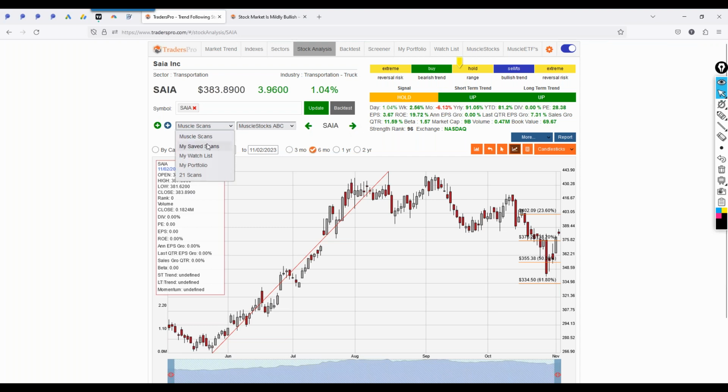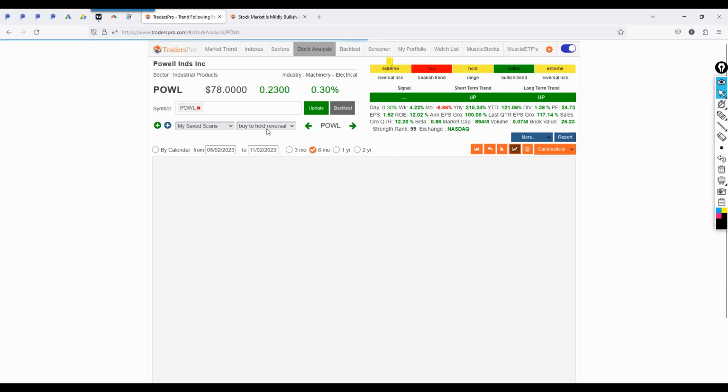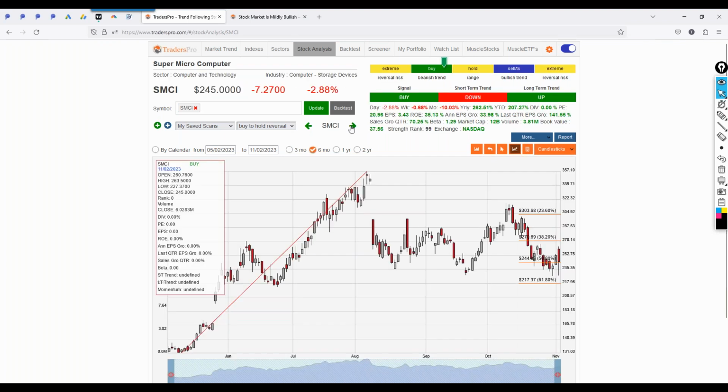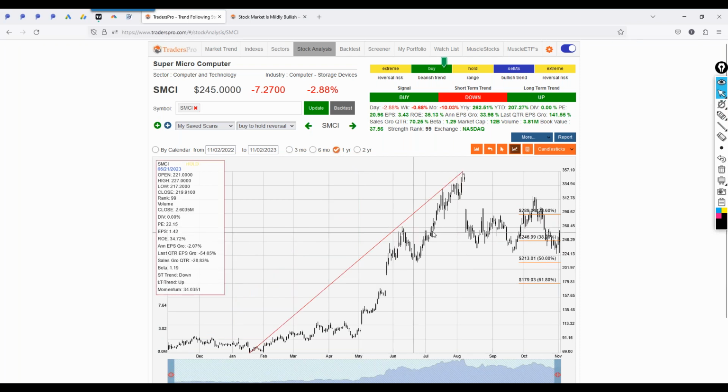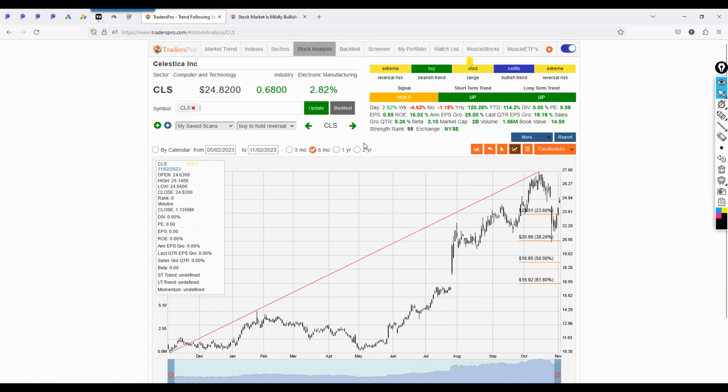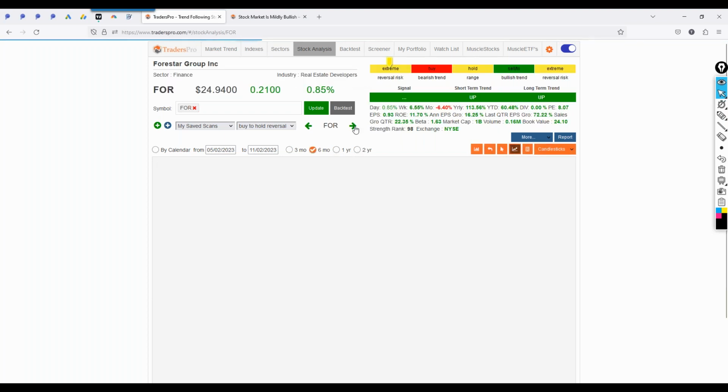Let's see if we can find a good example here. In fact, the scan that I like is this one, this buy to hold reversal. I'll show you the settings on it and see if we get any confirmation on these. SMCI, this stock was a high flyer during the spring and summer, and can't quite seem to get its act together here, but there's some support in that range. Not too bad, but it is breaking down today. Come back into the 6-month time frame.